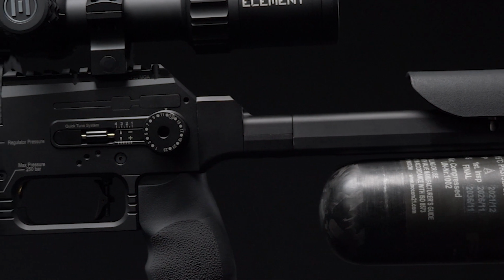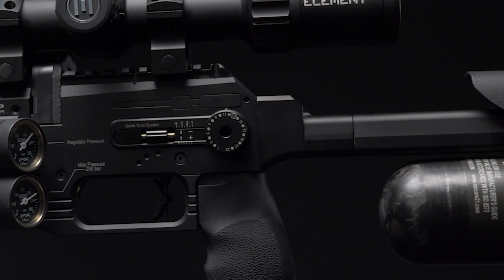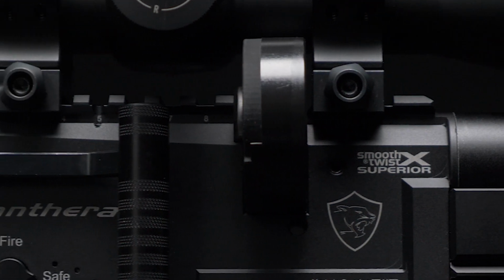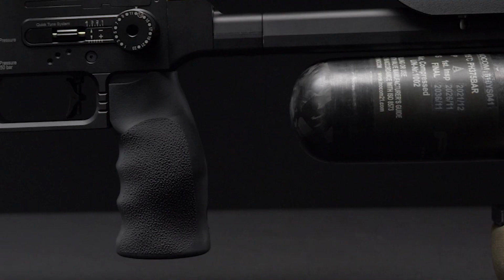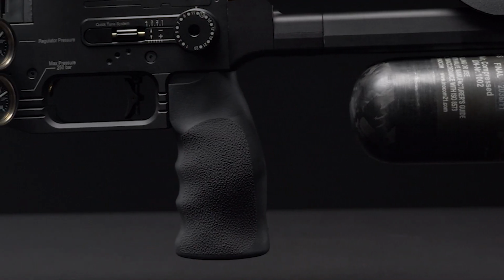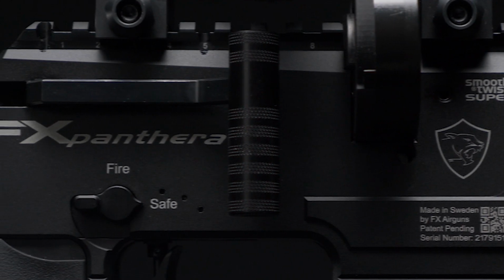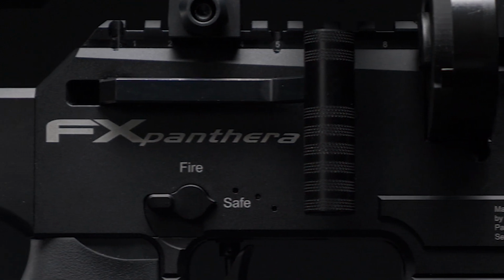The FX Panthera employs the same quick tune system as the FX Impact M3. It also has a 20 MOA Picatinny scope rail and comes standard with a zero angle grip. Now the zero angle grip is because you're going to have a 300 bar bottle right behind it. It's your standard AR type grip, and so you can put your own on if you want to customize it. It also has an ambidextrous side cocking lever. If you want to put it on the left side, go for it.